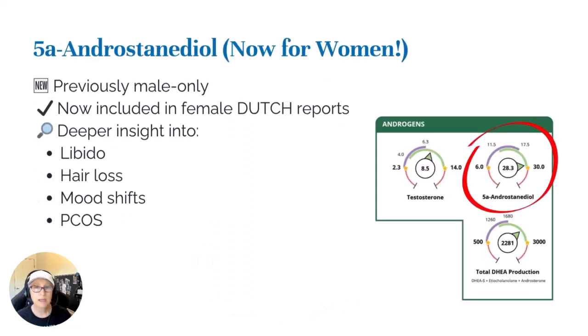Now, until recently, the Dutch only measured 5-alpha androstenediol for men, but now it's available for women too. This potent androgen metabolite is incredibly helpful when evaluating things like impaired libido, hair changes, PCOS, or mood issues.